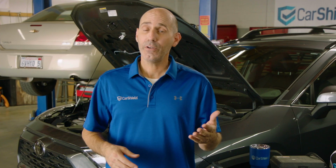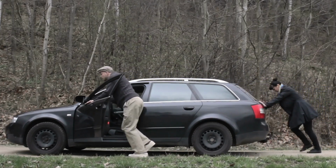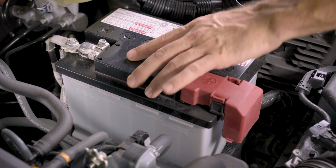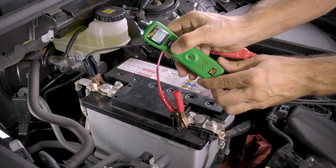As we all know, the battery is what gives your car power to do just about everything, and most importantly, start the engine. With some very simple steps, you can avoid being inconveniently stranded with a car that won't start. First thing, make sure the battery isn't sliding around in the bracket that it's mounted in. Second, if you own a battery probe, you can connect it and monitor the health of your battery.